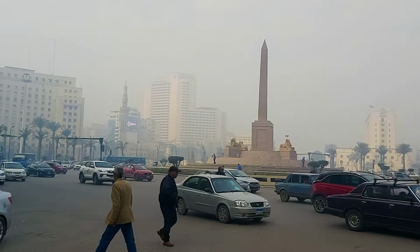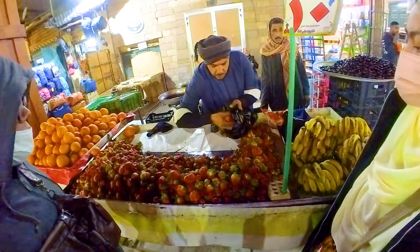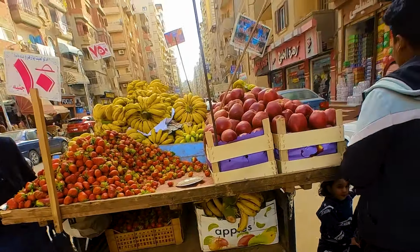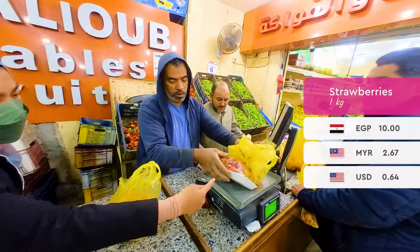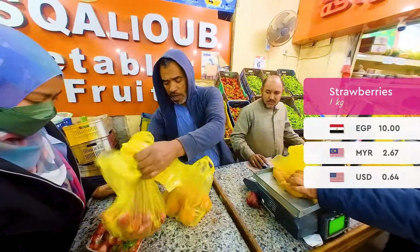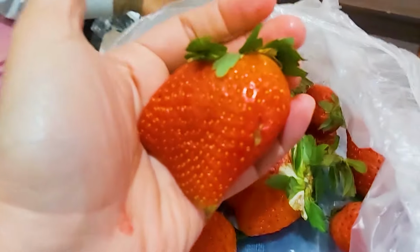Since it is winter here in Egypt and the strawberries are in season, we should definitely not miss buying the strawberries when we are here. The price is super cheap. It's only 10 geneh, which is equivalent to 2 ringgit Malaysia, or around 50 cents USD per kilo, guys. We still have the remaining strawberries from last night. It's so big, guys. So big.